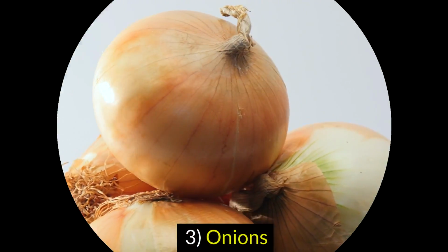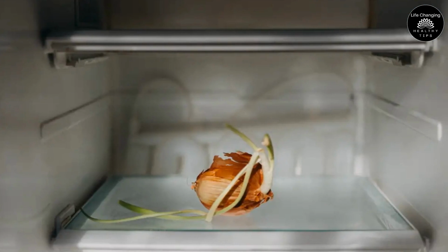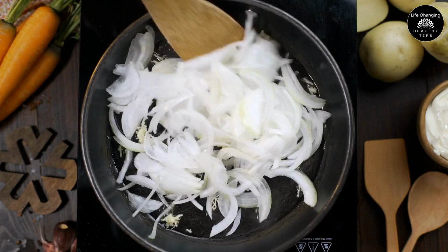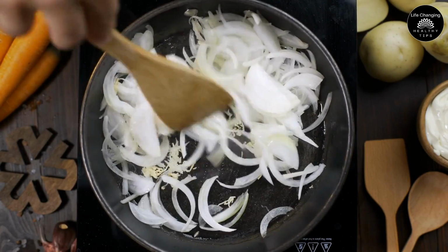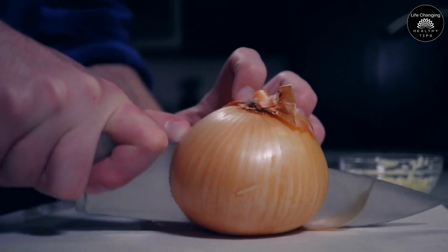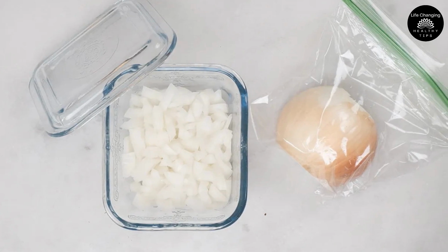3. Onions. Onions contain compounds such as amino acid sulfoxides, which are responsible for their characteristic flavor and aroma. When onions are refrigerated, the cold, moist environment can trigger enzymatic reactions that convert these compounds into sulfonic acids, leading to a sweeter taste. However, this alteration diminishes their original flavor profile and can affect their versatility in culinary applications. For onions, the ideal storage temperature range is 45 to 50 degrees Fahrenheit, or 7 to 10 degrees Celsius. To stop onions from sprouting and developing mold, keep them away from light and moisture. If you have any leftover onions, store them in an airtight container.